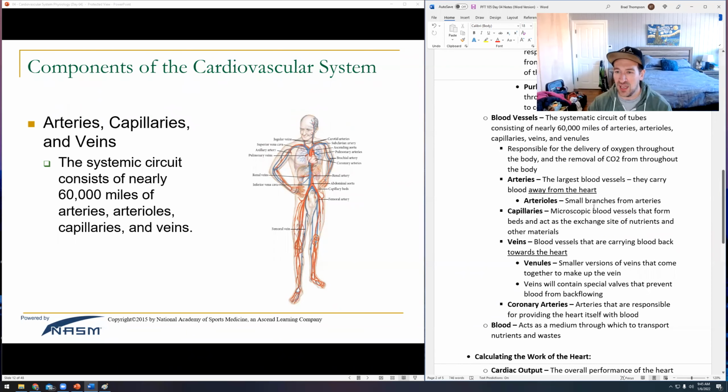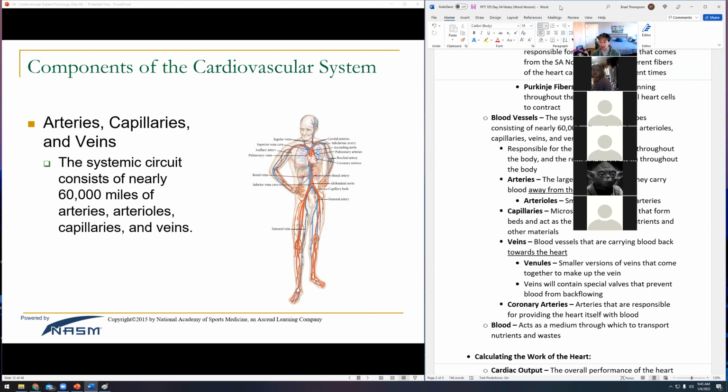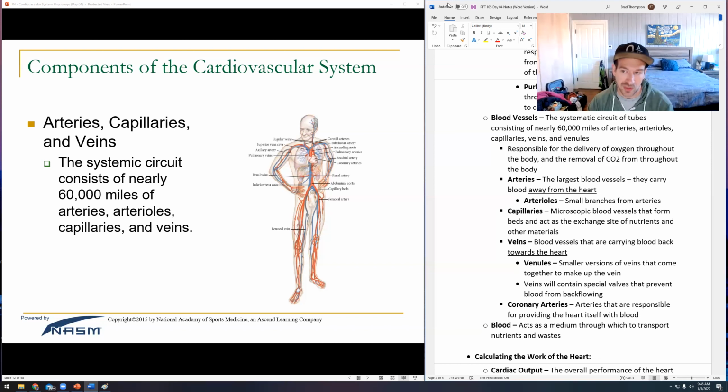So let's take a look at the blood vessels, guys. Honestly, I think this is one of the coolest parts of the cardiovascular system, other than blood. Blood is fascinating. But we actually don't get to talk too much about blood as trainers, just because you got hemoglobin, and then we move on. That's kind of our whole conversation. But blood vessels are really important for us to understand, because high blood pressure is one of the biggest killers in our country at least. High blood pressure, cholesterol, all that stuff is so bad for us, right? So let's talk about these vessels.